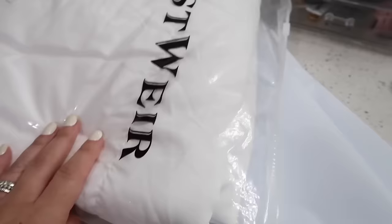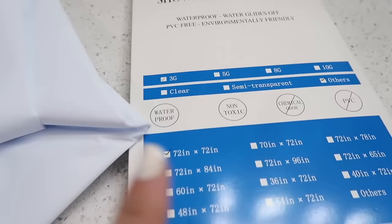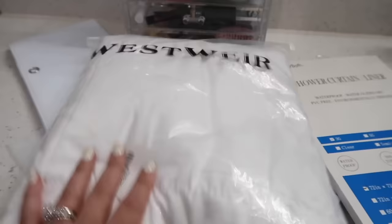And then I had him order me a new liner as well, just because she's had the same one since we moved in and it was getting dirty. I did want to mention it shows it's non-toxic. So if you're needing a shower liner, I'll have Chase link both of these for you down below in my description box. But let's get both of these put on and I'm curious to see what this looks like.